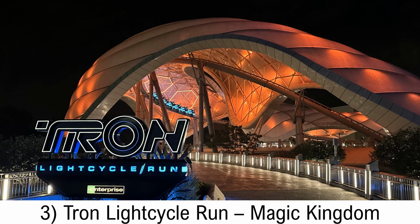Coming in at third is Tron at Magic Kingdom at Walt Disney World in Orlando, Florida. I have it ranked 95th overall, 74th out of my steel coasters, and first at the park. And just to clarify, that is just Magic Kingdom for the park ranking, not the whole resort.